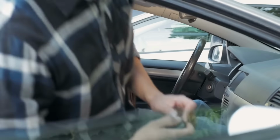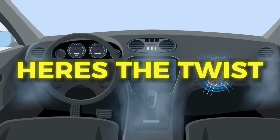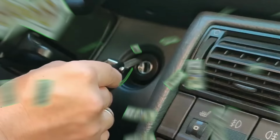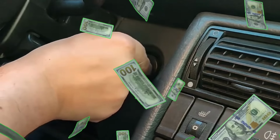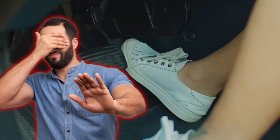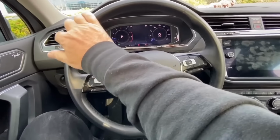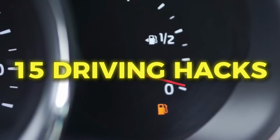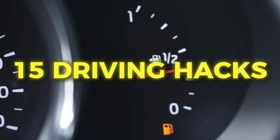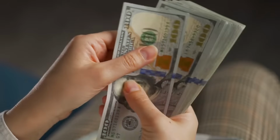9 out of 10 drivers have no idea these driving hacks actually work. But here's the twist. Just one of these hacks could save you hundreds in unnecessary repairs, or even prevent a serious accident. Most likely, you've been ignoring these tricks your entire driving life. So before you go to the mechanic, here's 15 driving hacks that only the most experienced drivers know about. Don't skip. This could change the way you drive forever and save you money.